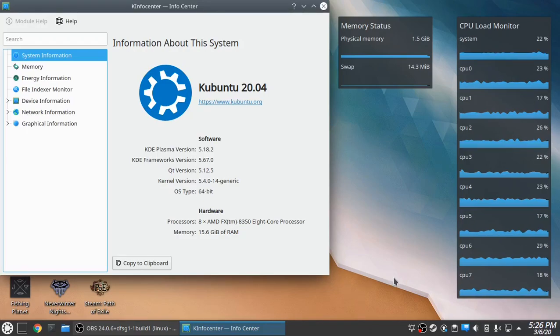It was bad. Screen tearing. The only thing I could get to function properly was Kubuntu 18.04.4. Anything newer, the 19 series, even the development version 20.04 you see here, I had no audio. I had no audio devices. And the screen tearing was real bad. I knew it wasn't going to work.